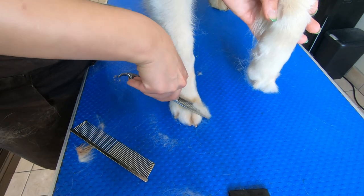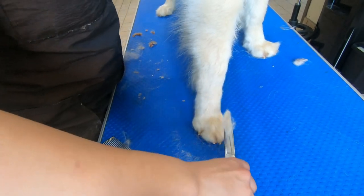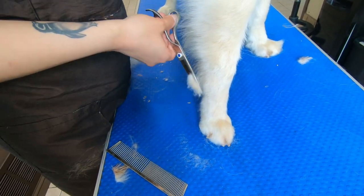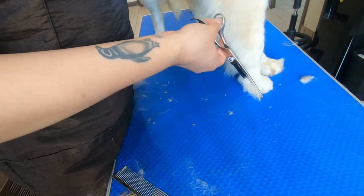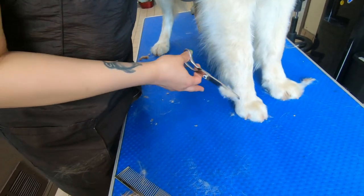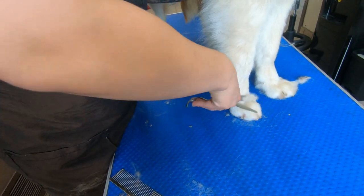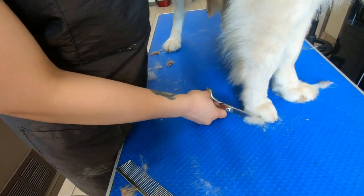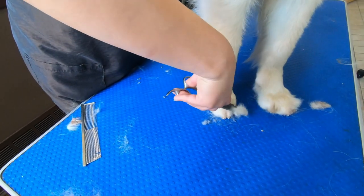Stay, girlfriend. And I like to come up from this angle instead of coming like this or this way, because usually you want to scissor in the direction the hair is laying. So if I scissored this way, there would be like a blunt cut here, and it wouldn't look so beautiful.